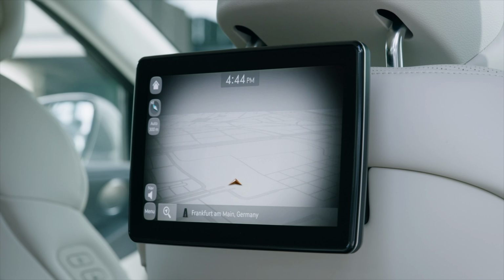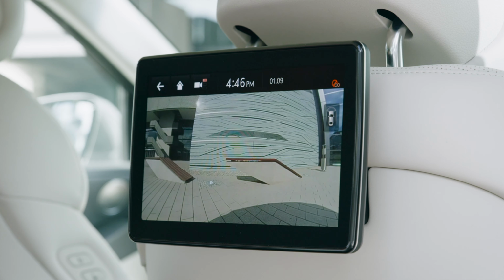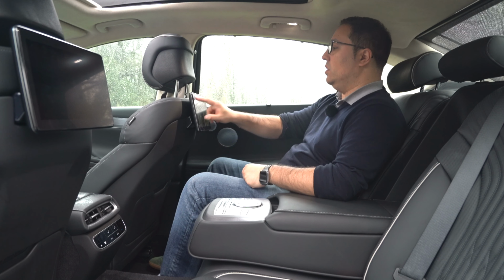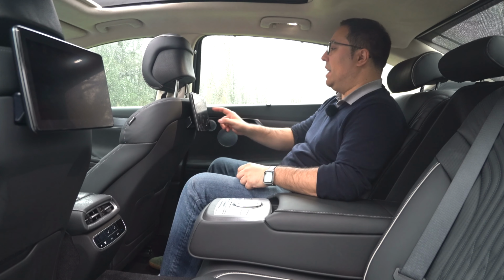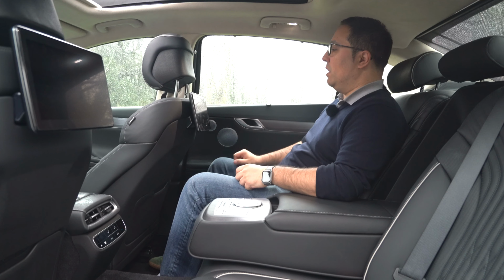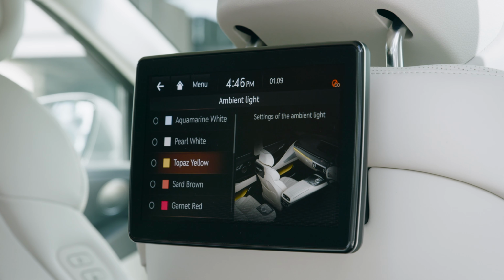We can bring our map up and see where we are. We can scroll across and we can control our music, radio. We can see what's going on at the front and control that. We've got our camera, so I can see all around the car to see where we're parked. Maybe I'm a celebrity and I'm trying to avoid being captured by people who are looking for me, and so that will let me see if they're around me. And then I can also change the colors of the ambient lighting using the little screen here. So there's a lot of control here.